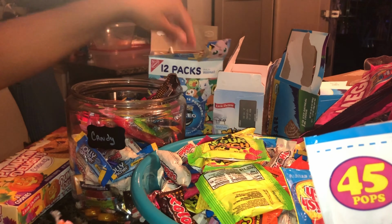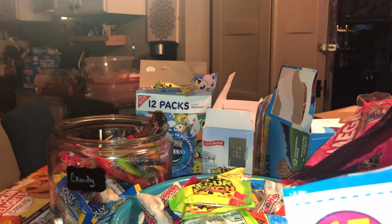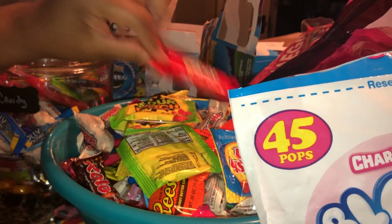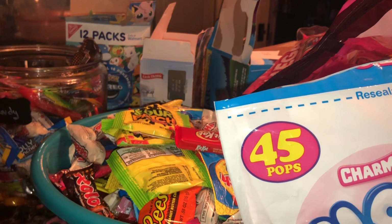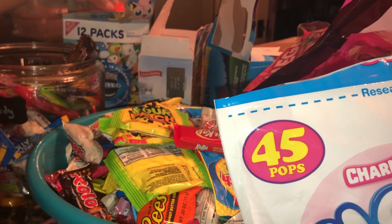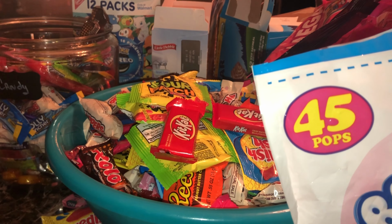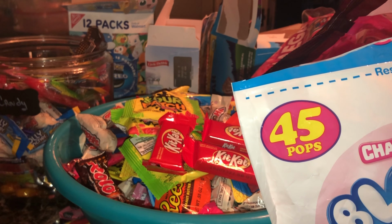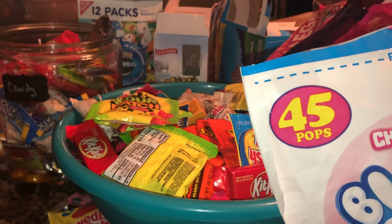It's my son's box. It's filled to the top too. But I know he would enjoy this as well. Then it has the larger size Kit Kats. So I love that, because it does have the larger size Kit Kats in it. Try to get some of this in here and mix it up.